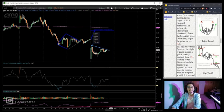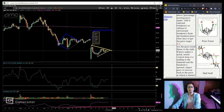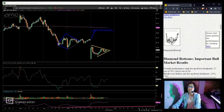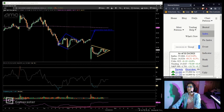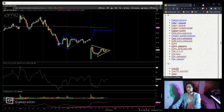And it's not a flag. What? That's not a flag? Cap, how is that not a flag? Everyone and their dog calls everything that looks like that a flag. And I'm going to tell you why. Because there are actually criteria when identifying chart patterns, and those chart patterns have rules. So let's just look up what a flag looks like.